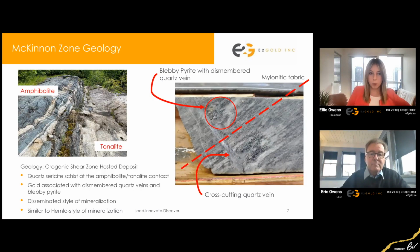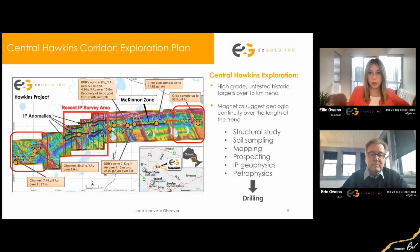So we're very pleased with these results. There's going to be a lot of interesting aspects at depth to follow up on at McKinnon, and remembering what we're trying to do, we're trying to build a resource to 2 to 3 million ounces of gold. And so we're starting with the McKinnon Zone, which is the most explored aspect of the property. And one way to expand that resource is at depth, which is what we're trying to do by looking for this new footprint. But then you can, of course, also expand it along strike.